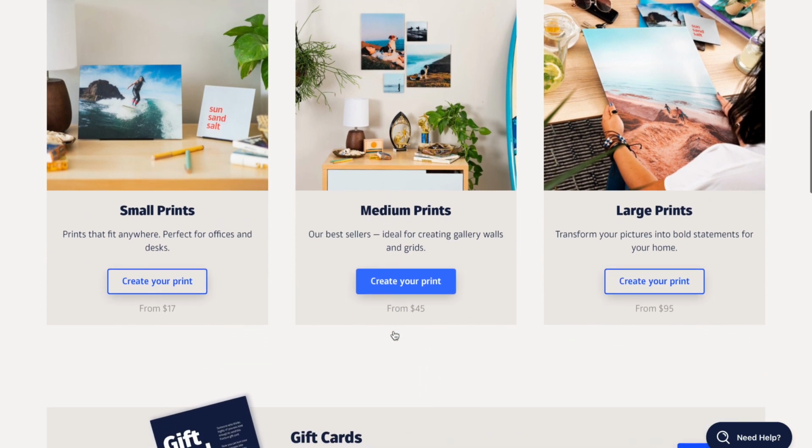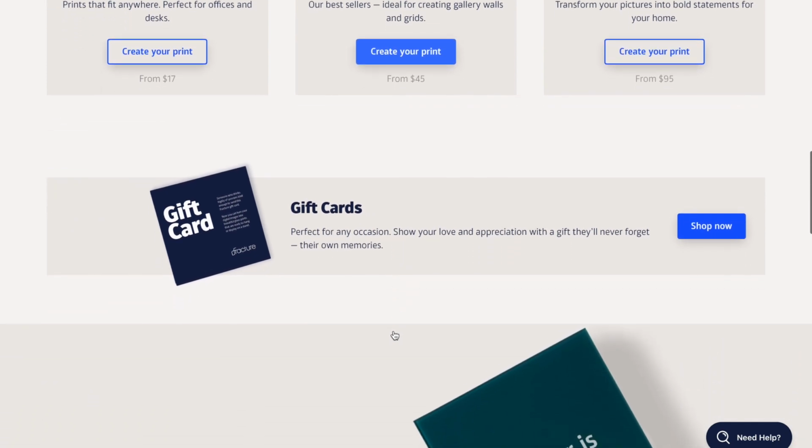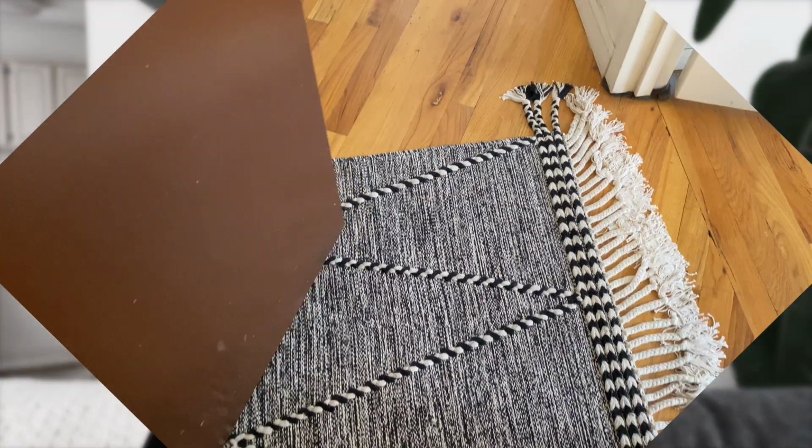I'm also gonna show you guys all of my fractured glass prints that I have incorporated around my apartment. So without further ado, let's get into my apartment tour.